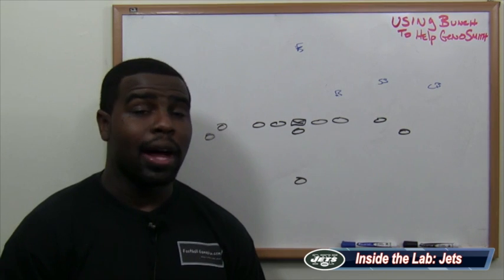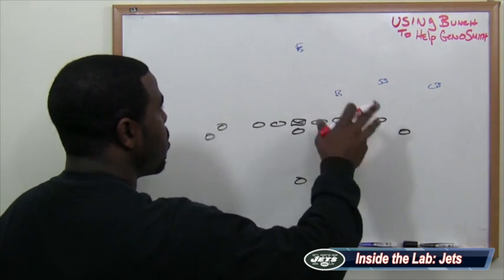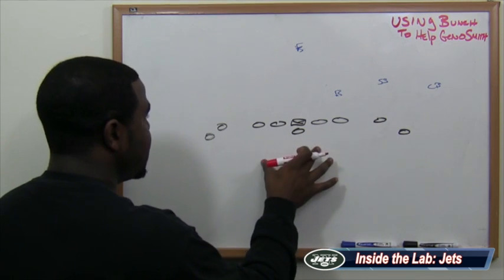It's called the pole concept. I'm going to show you what that is. We're only drawing up front side coverage and where guys are supposed to go, where we're going to try to influence guys with this route combination. See, we're in a tight spread formation, a lot of what he did at West Virginia.